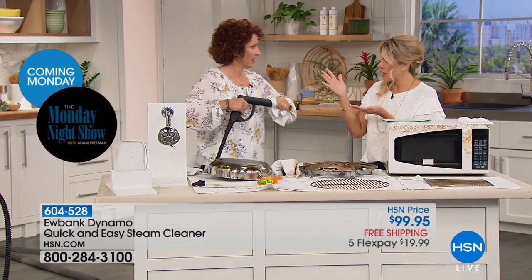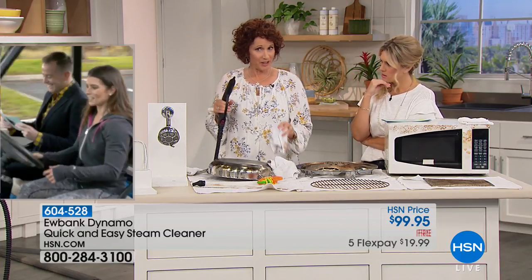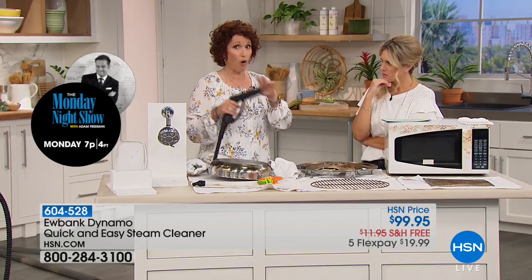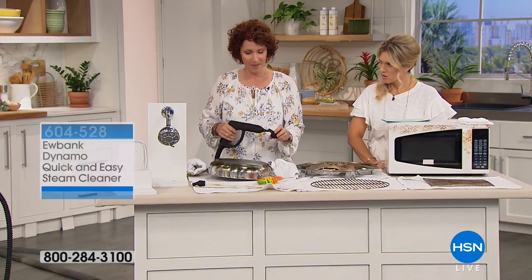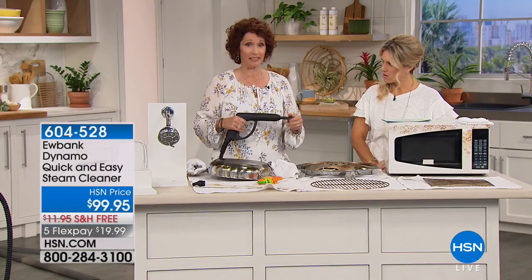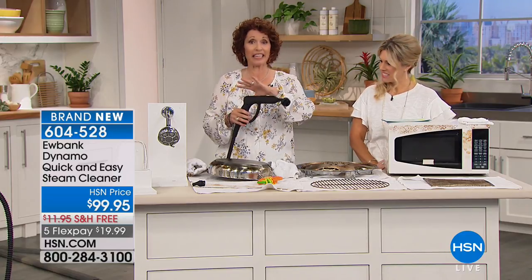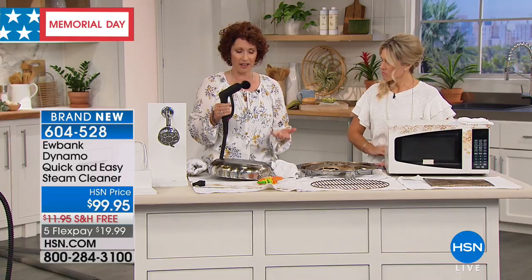How long is the runtime on this machine? This is what's great about it. Doing research, it was very hard for me to find anything that ran 45 continuous minutes. Wow. Now, you might laugh at me, but yesterday I spent a couple hours cleaning. And this thing, I felt like it went longer than that, but it does go 45 because you're not always having the trigger on.